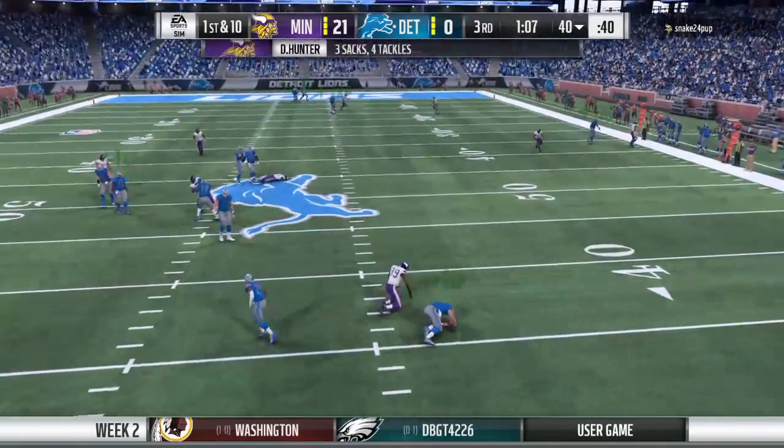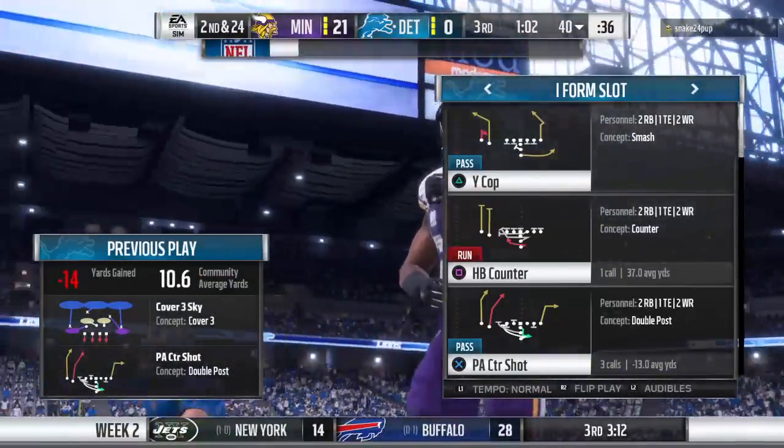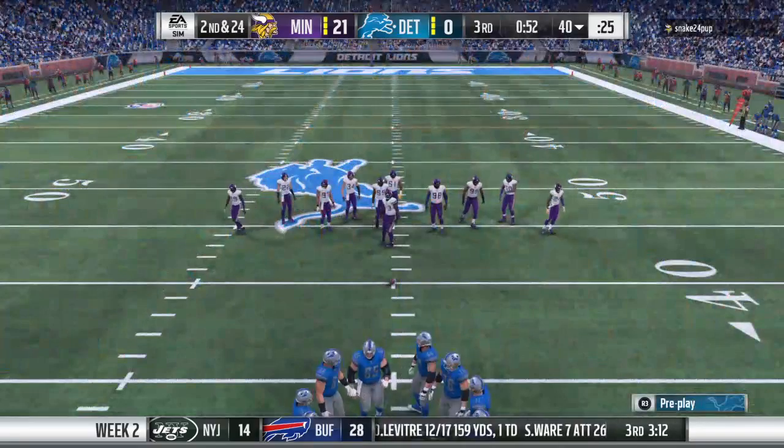And a big loss here as he's taken down. Danielle Hunter getting him once again, his third sack of the afternoon.